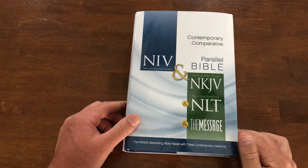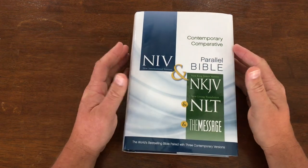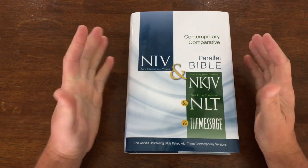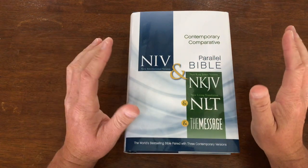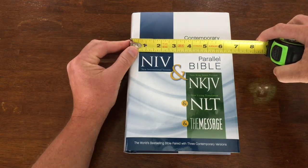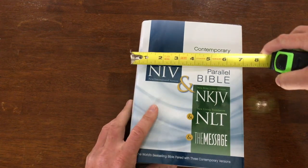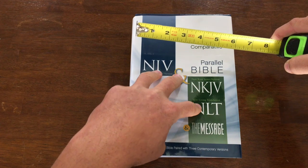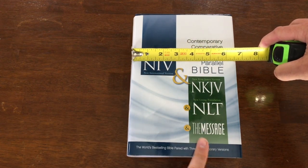So let's take a look at this parallel Bible. This is a resource that I honestly think you should have something like this. This is a resource that you might be able to find or use digitally, which I'm also okay with, but there's a reason that I like it. So let's quickly show you how big it is, because this is big, and we'll get to the inside. This will be a quick review because it's not so much the content. The content is these four, well, three translations and one paraphrase. We'll talk a little bit about that in just a minute.